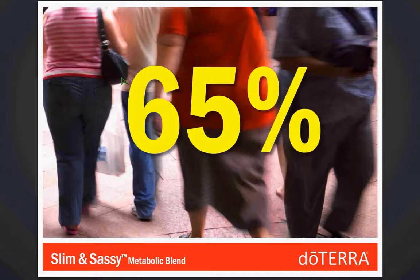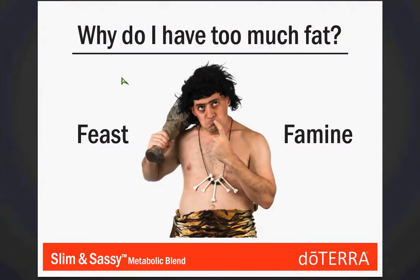70% of cardiovascular disease is related to obesity, and 42% of breast and colon cancer diagnoses are among obese individuals. All right, why do I eat too much fat? Is it feast or famine? Obesity has become the most common metabolic disorder in the world.